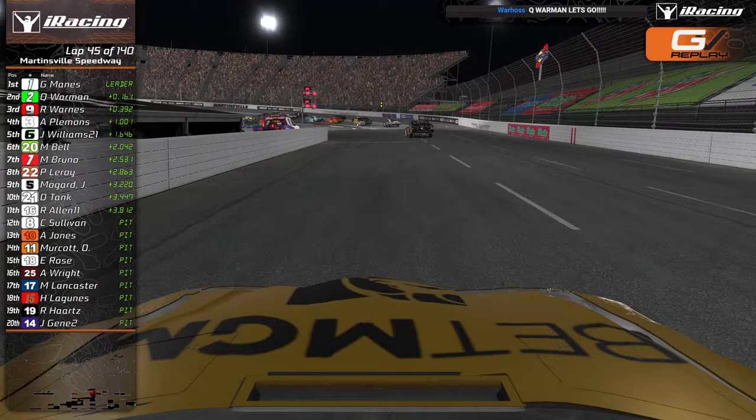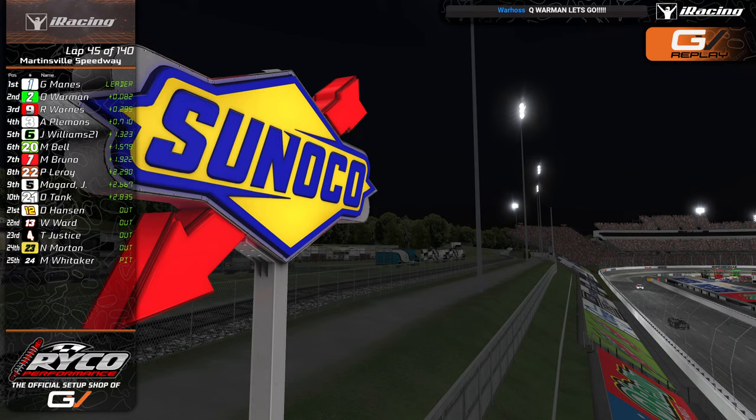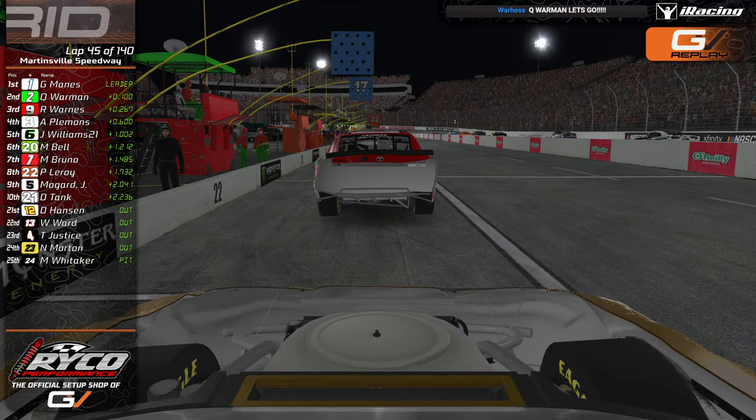And expiry right there, and then his hood falls off with it. That hood got good distance though, holy. He got more distance than Joey Gase throwing his back bumper on Cram on Saturday. I knew that was coming.